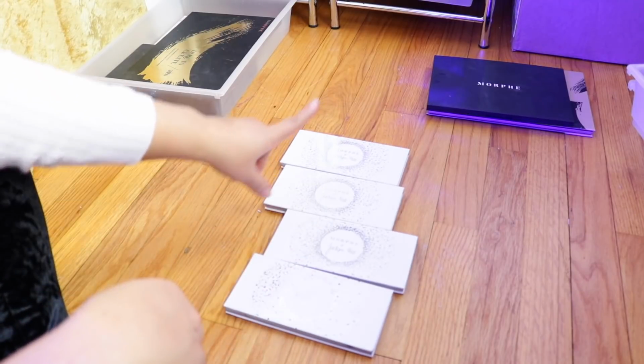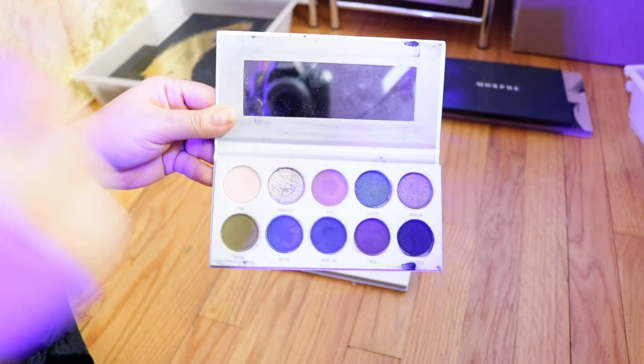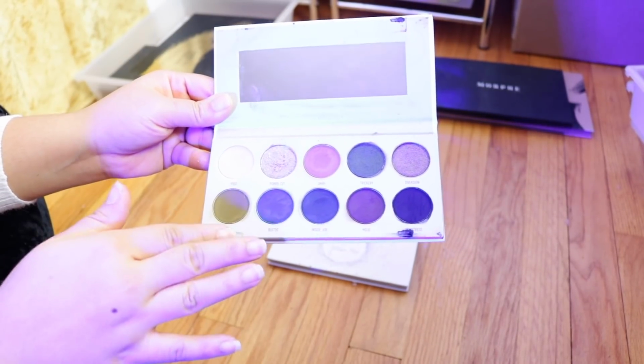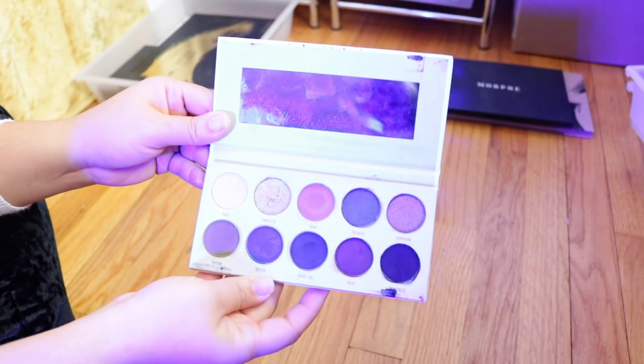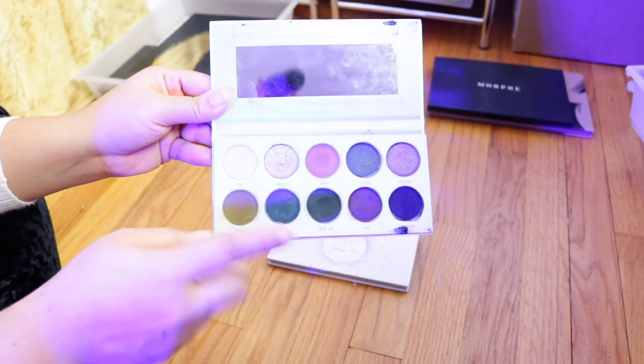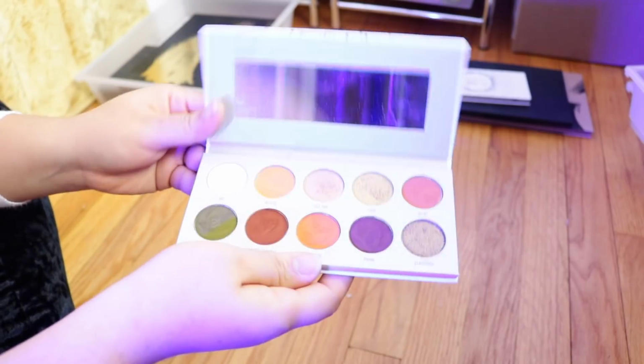Next, you guys, we have the collection with Jaclyn Hill, their second collection, I believe, and this is the Dark Magic eyeshadow palette, and this is one of the eyeshadows that I definitely do not use as well, you guys. This palette I'm gonna get rid of because, again, it's just sitting in my drawers and I'm not really using them. So let's go ahead and put it in the declutter palette basket.